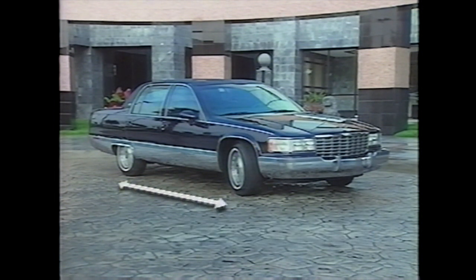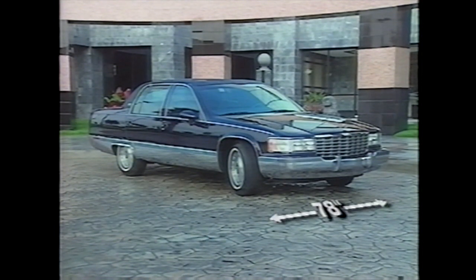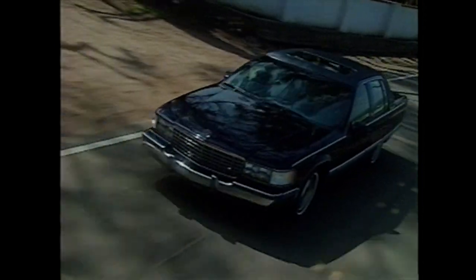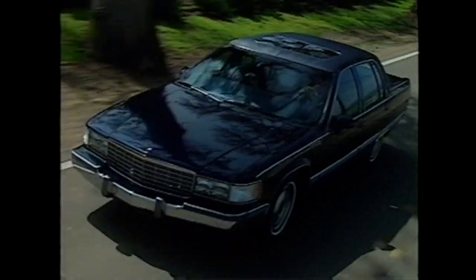The '93 Fleetwood has the same wheelbase as last year, but it's over 4 inches longer, for a total of 225.3 inches, and an inch and a half wider to 78 inches. It has a newly designed windshield with aerodynamic flush glass for improved wind noise reduction. The unique lower body molding is made of nickel chrome-plated stainless steel.